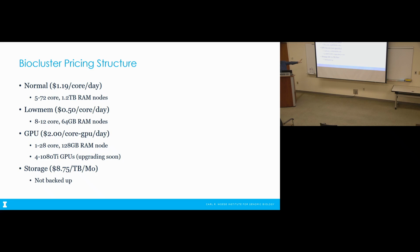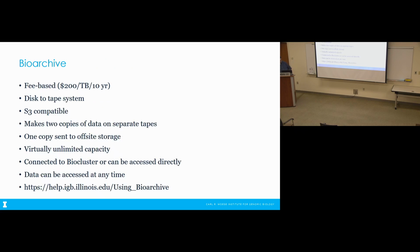And also, every time I get a chance to say this, data on Biocluster is not backed up. If your only copy of your very important data is only on Biocluster, you are doing something wrong. You need to put that data somewhere else if it's important.